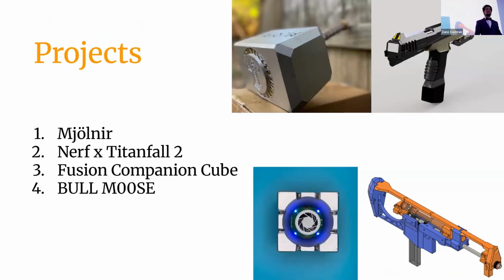The projects I will be showcasing today that best explain my work over my 3 years with Creative Tech and 4 years at Berry are my Mjolnir project, a 3D modeling assignment I was given and did way too much for; my 3D modeling final, which is a mashup I made with Nerf and Titanfall 2; my Fusion Companion Cube, which is a joystick mouse; and then my final capstone, the Bull Moose, an original Nerf blaster I made from scratch, and an assembly guide that comes with it.